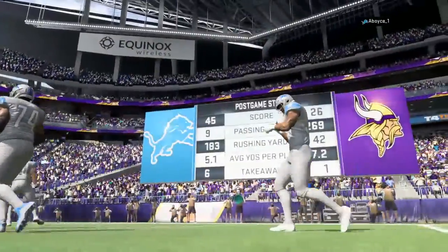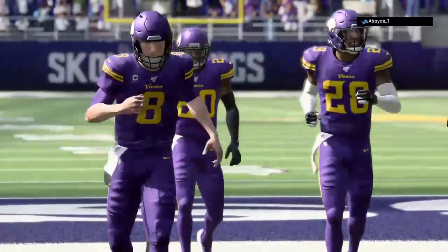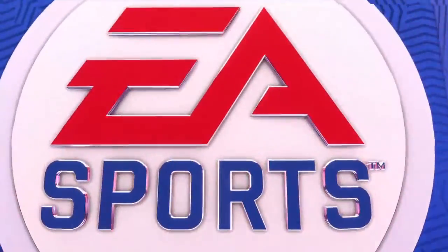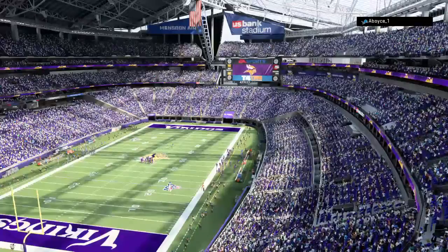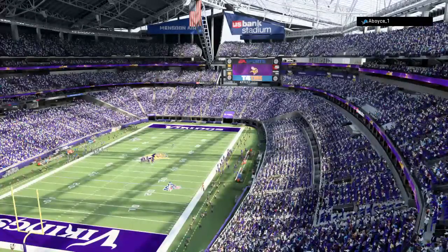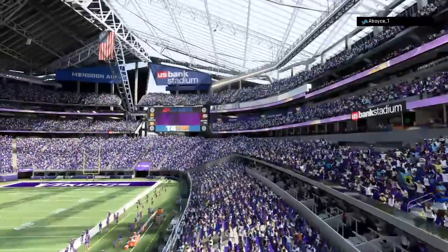So for Detroit, it's a very important win as they move to 9-4 now on the year. And they will head back home next week. Meanwhile, for the Vikings, any slim hopes they had at a playoff berth gone now as they drop to 4-9. And they will try to get back in the swing of things next week on the road.